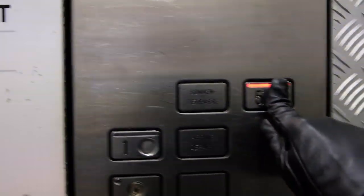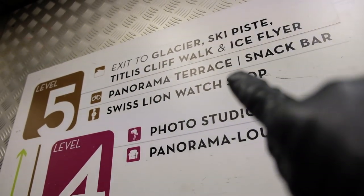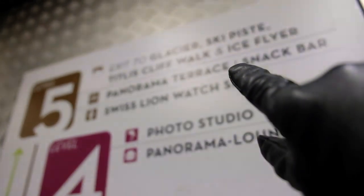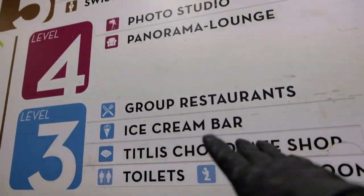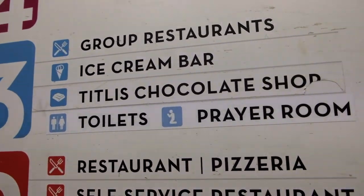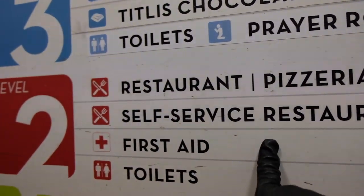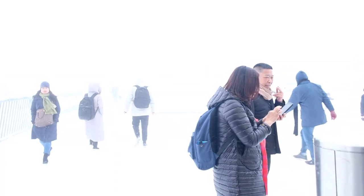Fifth floor. So guys, this is what you can see here. It's the cliff walk where we are going right now, and photo studio, panorama lounge, and on the third floor, we've been there, toilets, ice cream bar, we don't need to go there anymore. And restaurant, that's where we ate, and level one, that's where we came from. So we're already here on the fifth floor.